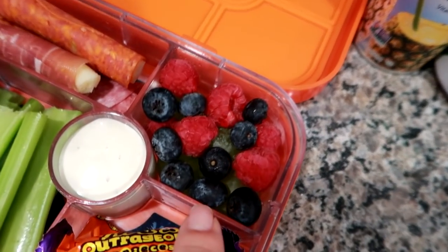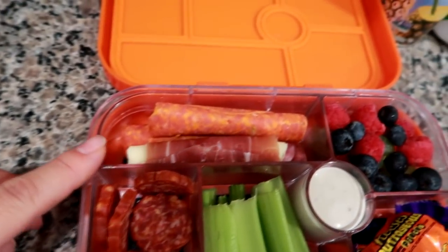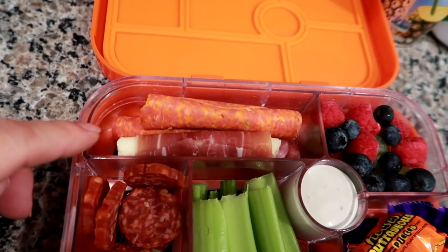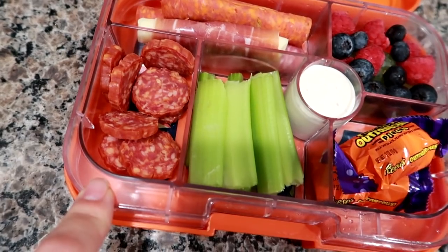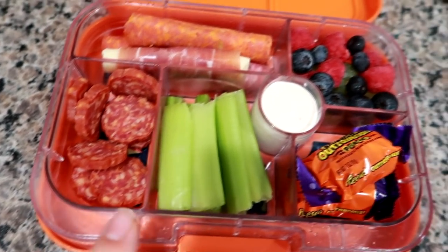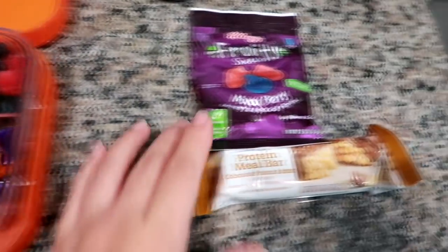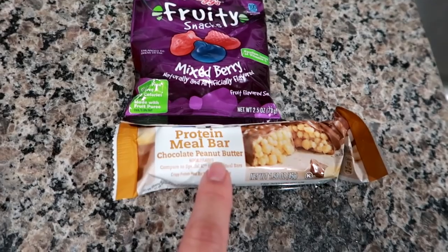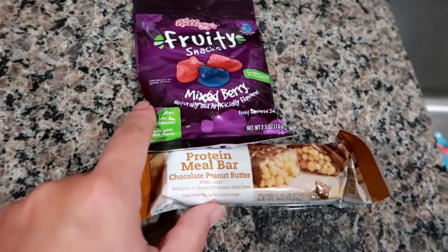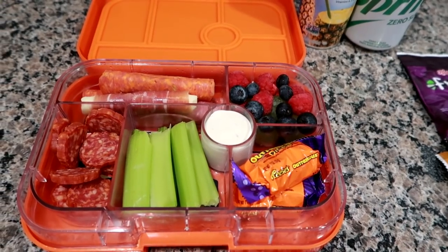I've got some cotton candy grapes, some raspberries, and some blueberries in the top corner, some of these roll-ups in the other corner on top, and then below I have some hard salami, all from Aldi. I actually have my son's Halloween party to go to today. His school has early dismissal, so I'm going to run home on lunch and heat up some leftover chili. I'm also giving Matt this protein meal bar and some fruit snacks, and I will show you guys the chili when I come home on lunch break.